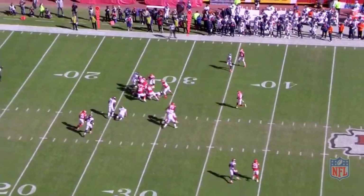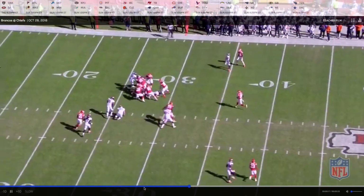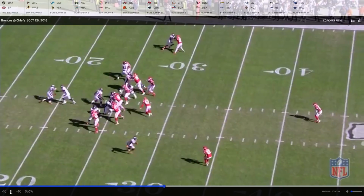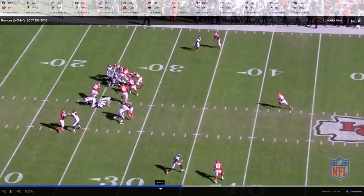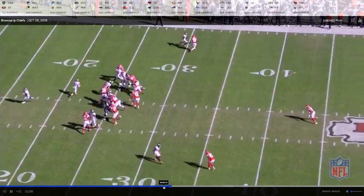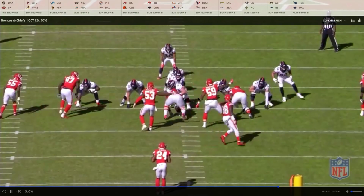Little misdirection. Great hit by Anthony Hitchens. Why did Hitchens break free? It was a terrible look to run it on. It looks like the assignments are all good, right? The offensive line, we have a big miss there. I think Max Garcia whiffs. But other than that, these guys are kind of stacking. Look at Garrett doing a good job. You can see from down here, a really good angle. Let's see why Max screws this up.